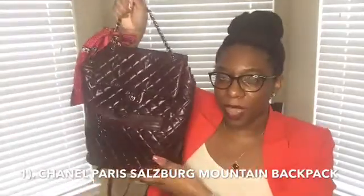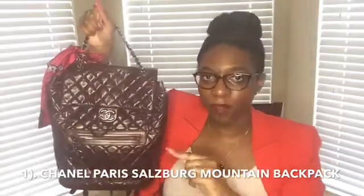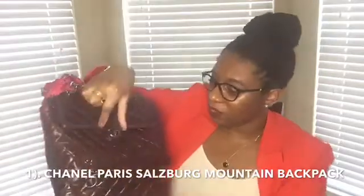And I'm just looking at my notes if I'm looking down, because I don't want to forget anything, you guys. So yeah, we're going to start from my larger all the way down to the smaller bag. So let me start with the first bag. First bag we have here is my Chanel Paris-Salzburg mountain backpack in the size large, color burgundy, calfskin leather. I just did a 1-year review on this bag. If you have not watched that, check it out. But we're going to be looking and seeing how it fits in this exterior front pocket, the exterior back pocket, and then the bag also has an interior slip pocket here. So we're going to go ahead and see about all 3 of those pockets and see if the phone actually fits.